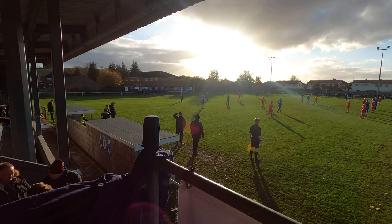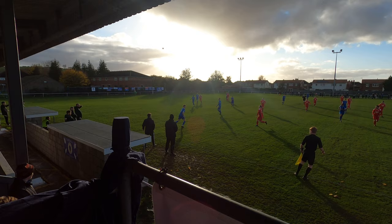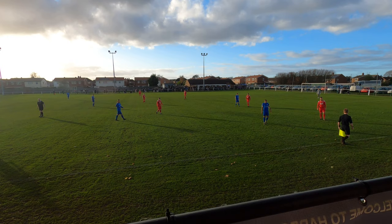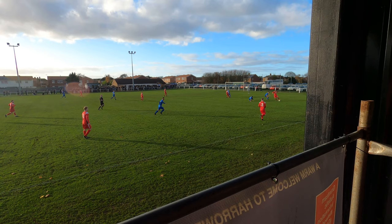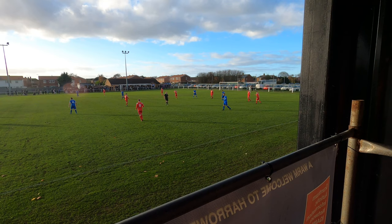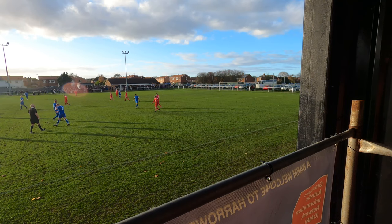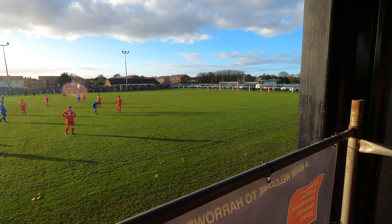Can they make something out of this though? Booted up, finds the number 7, or tried to find the number 7. That's going to go out for a Bridgnorth throw in. Number 7 is trying to chase down the number 6. Gone off to the right, and I think it's going to be a goal kick, judging by how the players are retreating to the left. Because they wouldn't be doing that if it was a throw in or corner. And there's confirmation the goalkeeper has now got the ball.